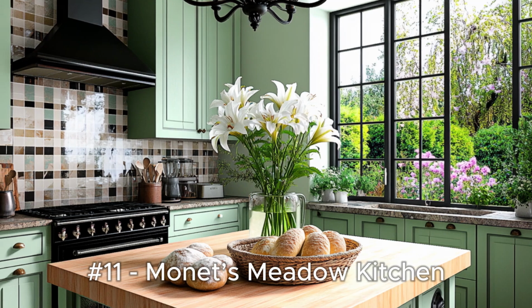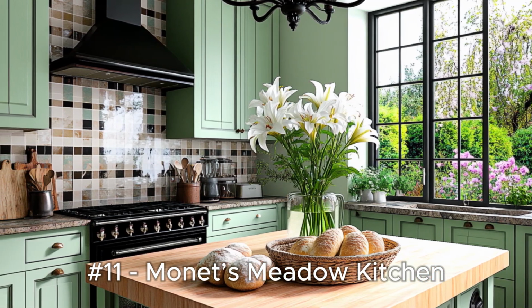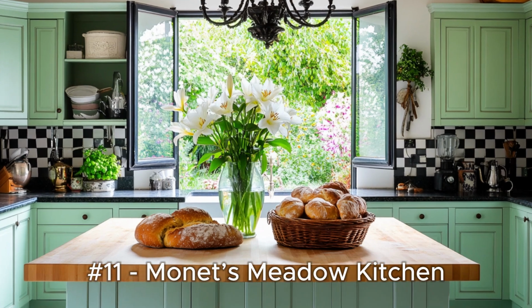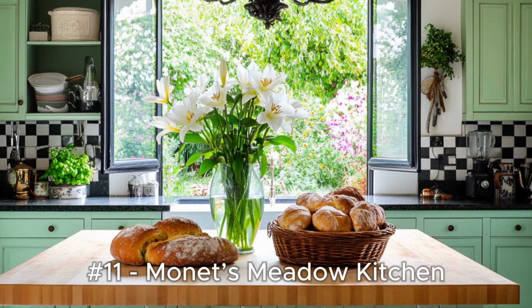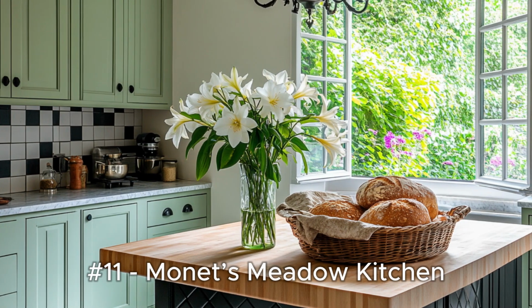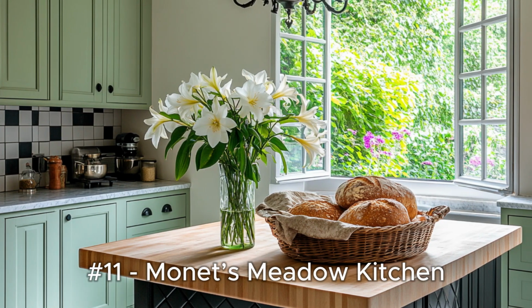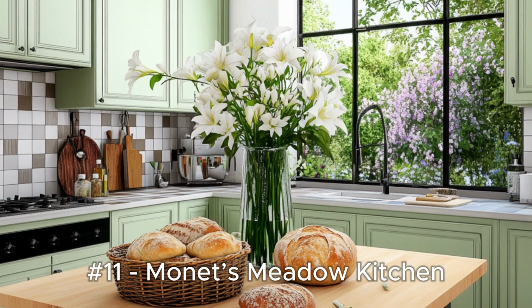A black wrought iron chandelier hangs overhead, casting a warm glow on checkered tiles. Open shelves display vintage French cookware, and a window overlooks a blooming garden. The air smells of herbs and yeast, blending rustic functionality with artistic elegance. This kitchen feels like a canvas of light and color, where every meal is a masterpiece.